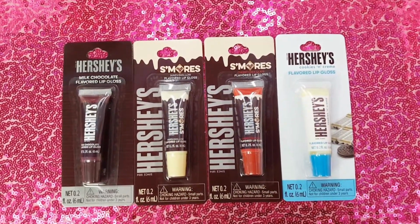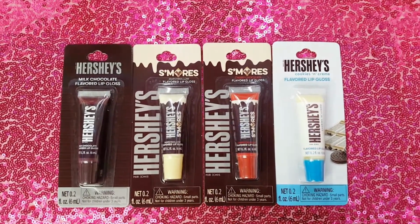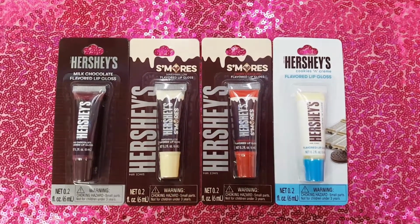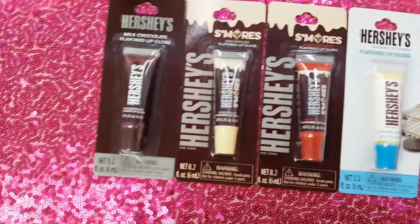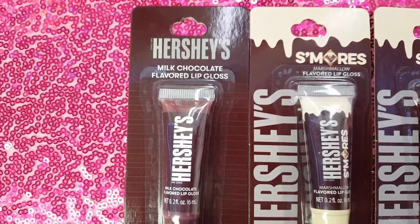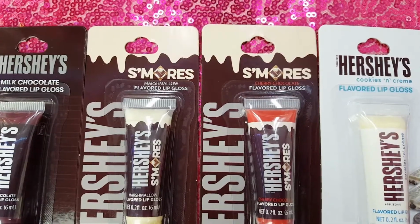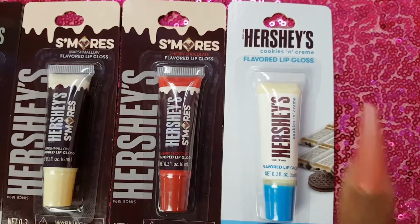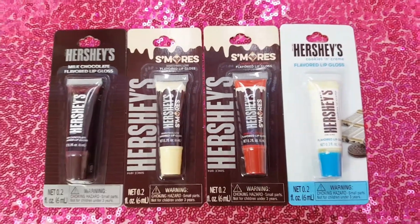Next, I have all 4 of the Hershey's Squeeze Tube lip glosses. I saw these on Instagram, and when I went to Dollar Tree and saw the display, I was so excited to see that they had all 4 flavors. These were $1 each. You have milk chocolate, s'mores, cherry chocolate s'mores, that sounds so good, and the cookies and cream. This is my favorite Hershey bar. I am so excited to open these and try them out.